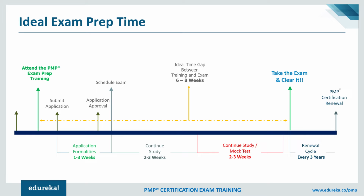There also Edureka courses will certainly help you. Apart from that, you can also earn PDUs through different ways, either by attending a training program or by delivering a training program or by giving it back to the project management community through various services. You can read more about it through the PMP handbook that is available on pmi.org. And that will give you a fair idea about how to renew your certification once you successfully clear it.